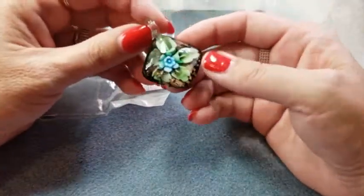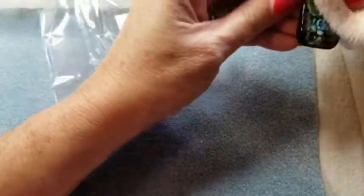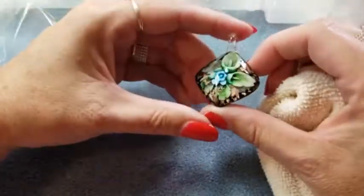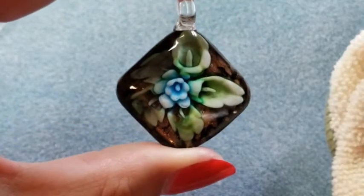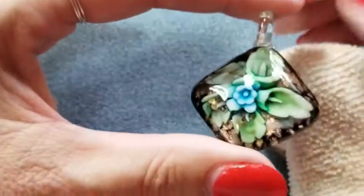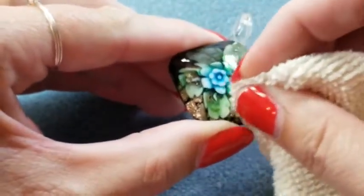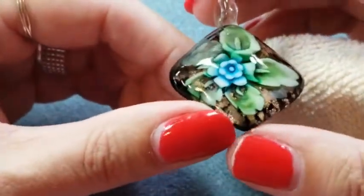That is gorgeous. Oh my gosh, that's so pretty. And I got my fingerprints on it, so let me see. There we go. That is really pretty. Look at that. I'm not sure if you can see how that flower is 3D. And it's got some fingerprint smudges on it there. The flower is 3D and it's just beautiful.